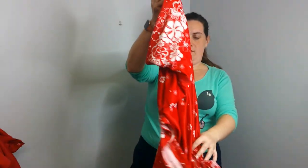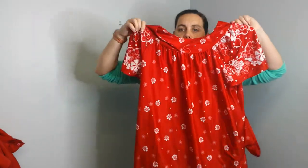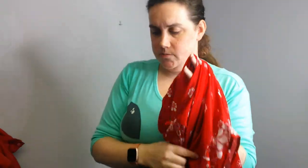I found this fun little muumuu with pockets. Floral, just a pretty little house dress. You could belt it, just make it really cute.